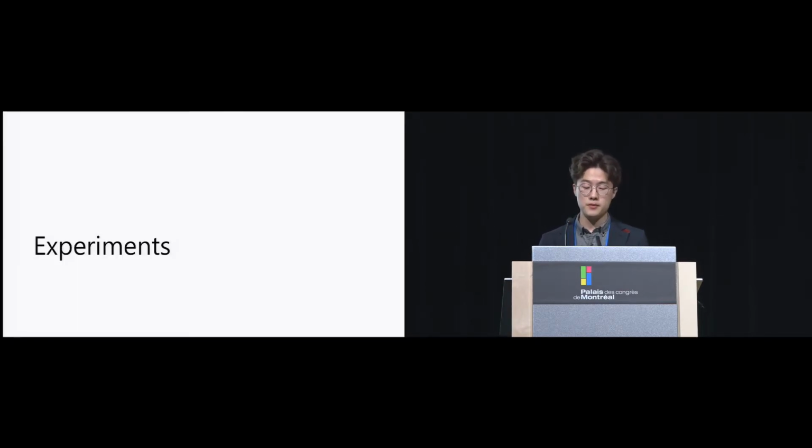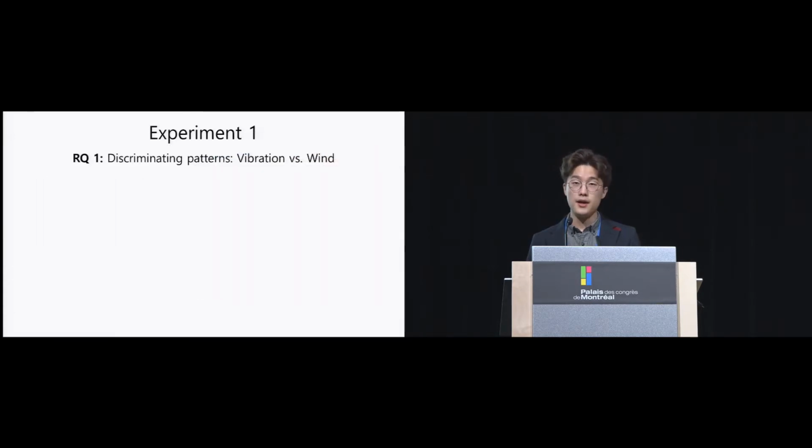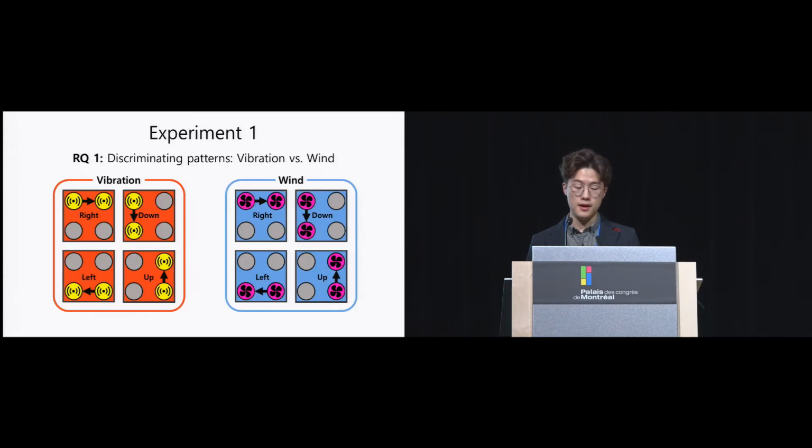We conducted 4 experiments to answer the research questions, and for all experiments, a random pattern recognition task was taken. The participants were exposed to a random multimodal tactile stimulus of about 1 second. We asked the participants to discriminate the random pattern given and recorded the answer. Based on the answers, we calculated the accuracy and the information transfer. Experiment 1 was designed to answer the first research question, if people could discriminate wind patterns compared to vibration patterns. Simple 4 directional patterns, including right, down, left, and up, were used for each tactile modality condition.